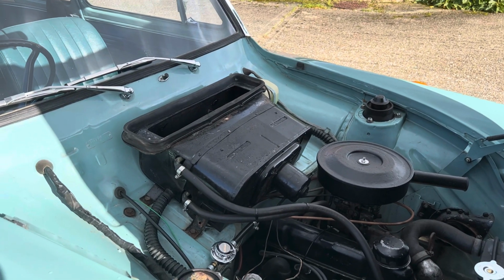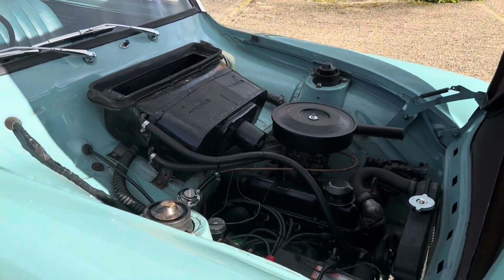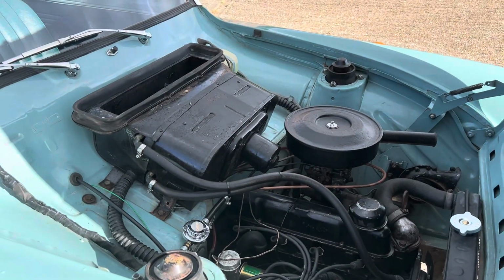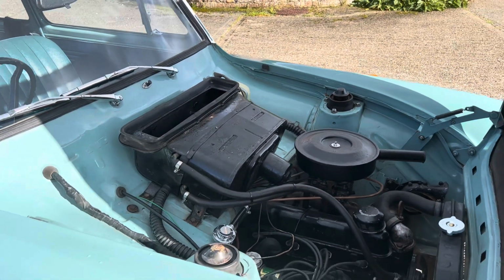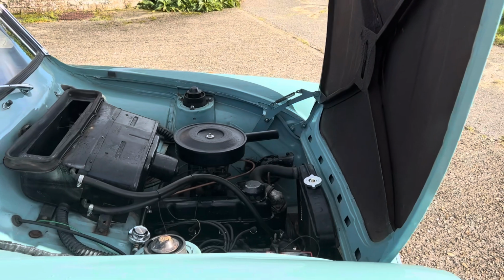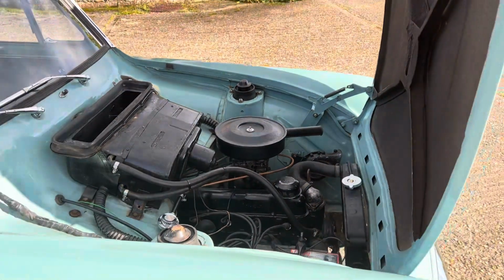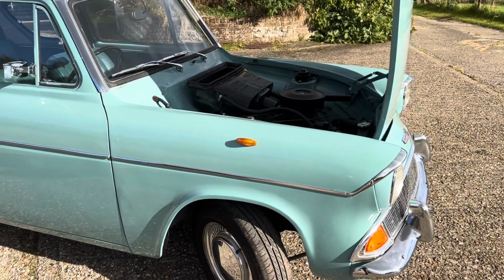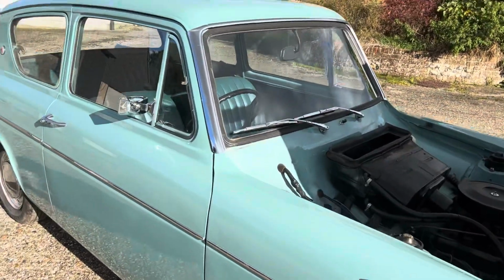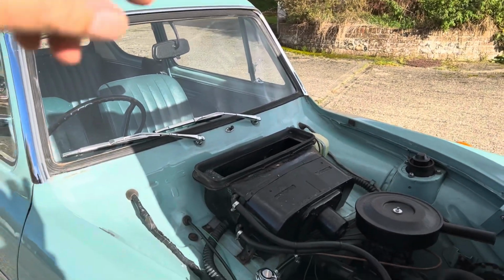1968, of course. However, this 997 was an overhead valve engine, which was significantly more sophisticated than the side valve engines that were fitted in the 100e. It is actually the birth of the Kent overhead valve engine that, of course, lived on for many years in various other Ford models, and it is known to be reliable and generally a stronger engine than the 1200cc that is also fitted to Anglias. I'm just going to shut the bonnet down.